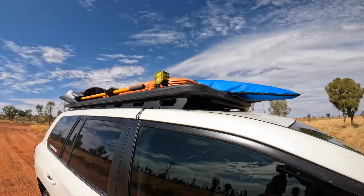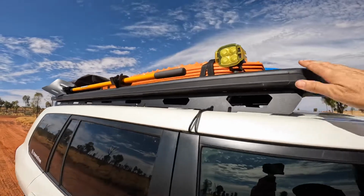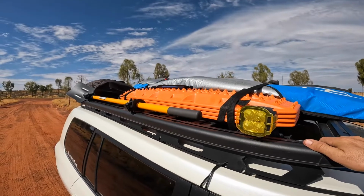Let's work on the roof. Usually when you're traveling, you're going to be using the roof for something. So obviously we've got the Max tracks here. Can't beat them as far as quality goes. We used to use some cheaper recovery tracks when we needed them. They just weren't that great. So I went the Max tracks.